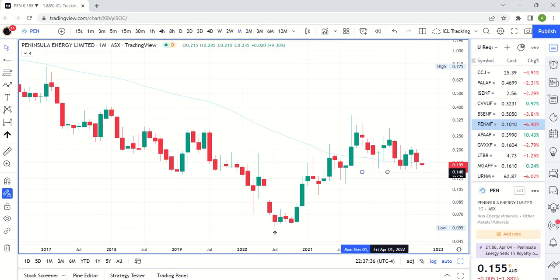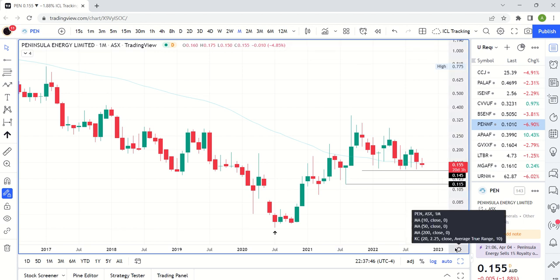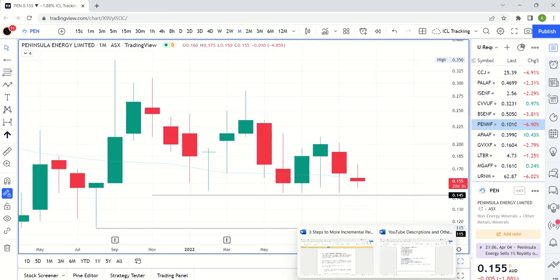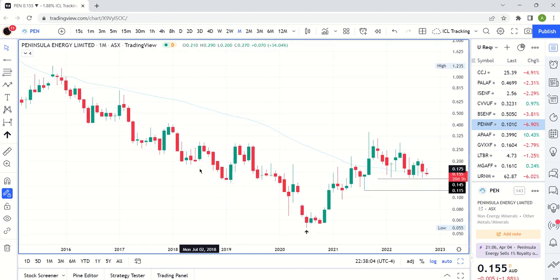You have pretty clear levels here, actually. That is your make or break. If we can stay above, call it 14 and a half, then we can avoid taking a trip to like 11 and a half, cents that is. So I'll zoom in here. That's actually pretty clear, and this is Peninsula Energy Limited.